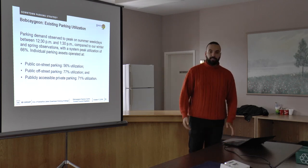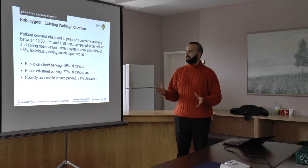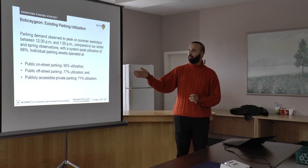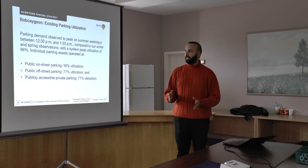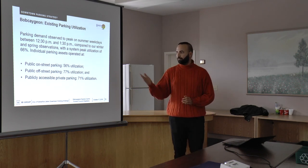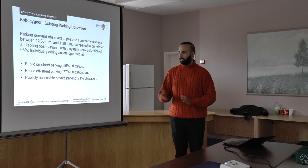And as anticipated, based on everyone's feedback from the first set of PICs, we observed the peak parking demand during the summer weekday. If you were to take a snapshot of the absolute worst time period, we observed it from 12:30 p.m. till 1:30 p.m., in comparison to our winter and spring observations. As a system whole, that's a 66% utilization. Broken down into the various parking types, it was 56% utilized on street, 77% utilized off street, and 71% utilized for the private lots.